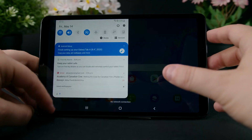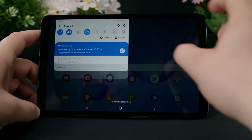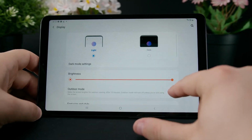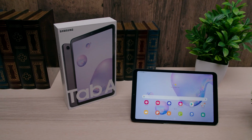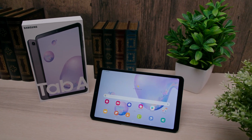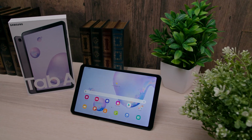The downside was only having 3 gigabytes of RAM. Especially for a tablet coming out in 2020, that's low even for an entry-level model. For Android fans, it's a little disappointing that the Tab A 8.4 ships with Android 9. Even Android 10 is a little bit old news at this point.